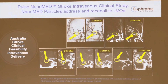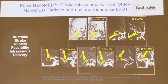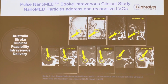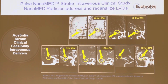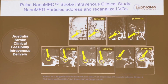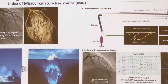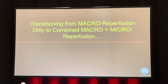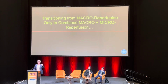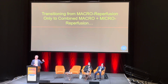This was actually tried here in Australia for the first time a few years ago. After doing a few patients with good success with intravenous injection, the study was stopped because if you inject iron intravenously, you can actually drop the pressure. So the idea now is to go with a microcatheter and inject these particles intraarterially at a small dose close to the clot and use the magnet. Our hope is that we are not only going to achieve macro reperfusion, but also improve micro reperfusion.